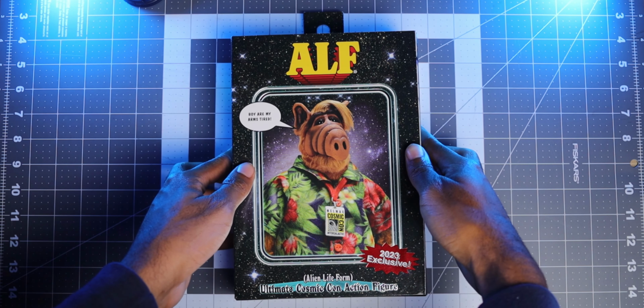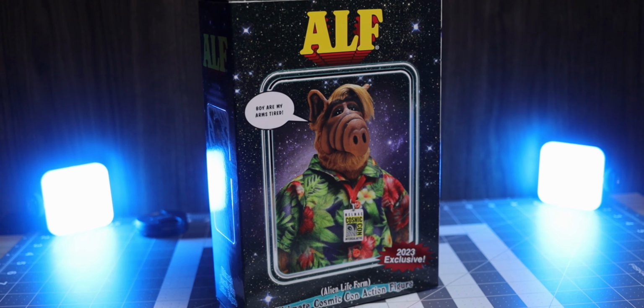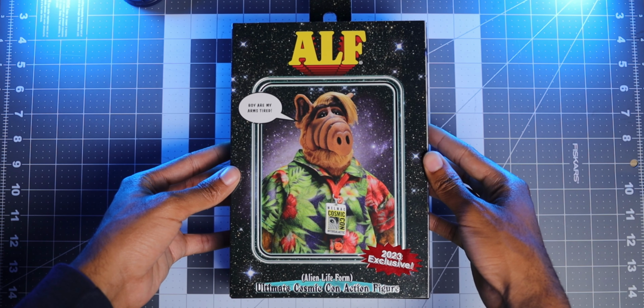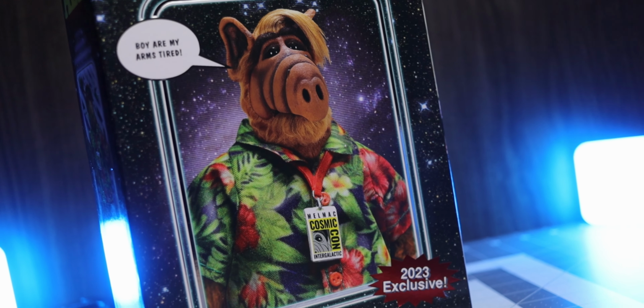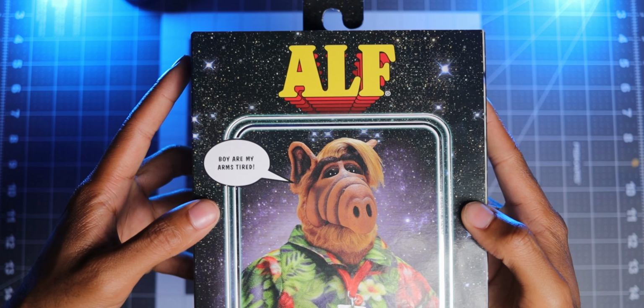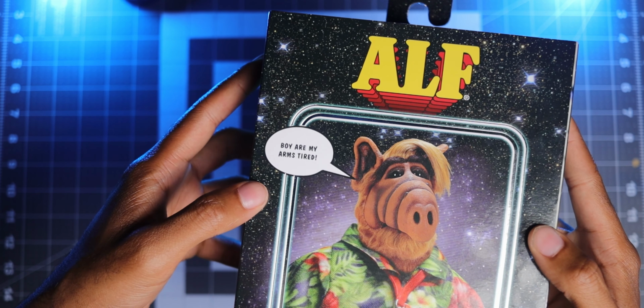One of the things NECA is really good at is their packaging and the overall design, and this one is pretty awesome. They've reused the format of the original release, but they've updated the graphics. The front of the box features ALF front and center in a Hawaiian shirt with his Cosmic Con badge. I love the retro galaxy style they went with too. There's a load of stars, TV scan lines for that retro feeling, and shiny accents for the silver frame and badge, mentioning the figure's exclusivity.